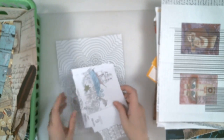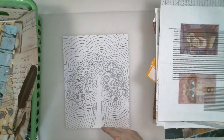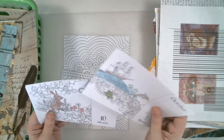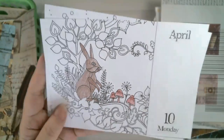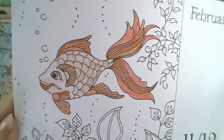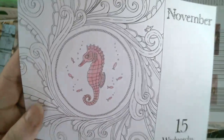Color books are fabulous. You can find different size color books. You can color it in, use it black and white. I have a little color book calendar that I've colored in a few of the things so that I can cut them out and put them in my collage.